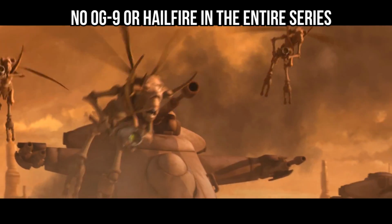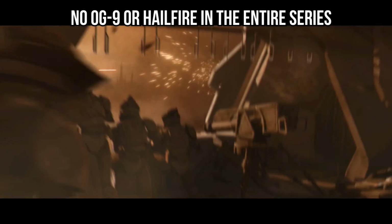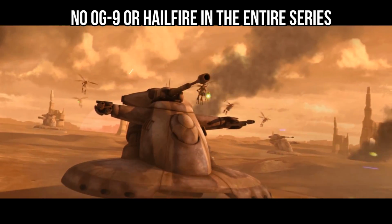Something that always confused me and was one of my few disappointments in the Clone Wars TV show is that there are no OG-9s or Hailfires, two of my favorite vehicles.